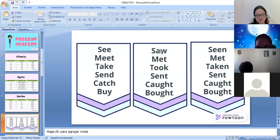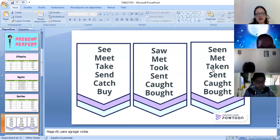Ok, so now, here we have some verbs. Aquí nos aparecen unos verbos. So, look at this, please. Can you watch it? ¿Lo pueden ver? Yes? Okay. So here we have the verb see. The verb see is irregular. Todos estos son irregulars. So, the past is saw and the past participle is seen.